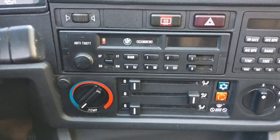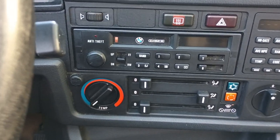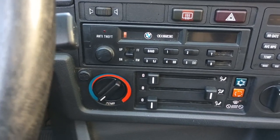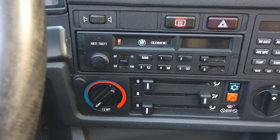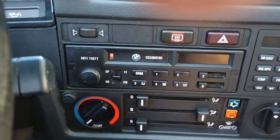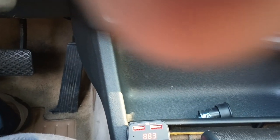It does have just a little bit of static in the volume knob, but nothing too bad. One thing I forgot to mention, the power motor on the antenna for the radio does not work anymore. So if you'd like to get the clearest reception possible with this, you would need to fix that, or you can just do as I do and listen to your favorite music on an FM transmitter.